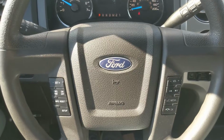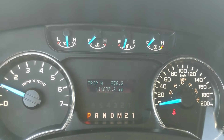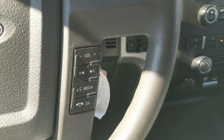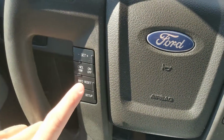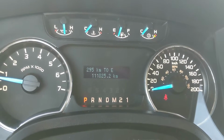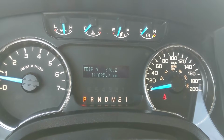Now, sitting in the truck with it running and looking at the odometer, which is sitting at 111,025 kilometers, and moving down to the steering wheel, on the right-hand side, you have your hands-free phone and radio controls, and on the left, you have your cruise controls, as well as your buttons to cycle through your information here, such as your trip A mileage, trip B mileage, distance to empty, fuel economy, trip timer, then back to the front.